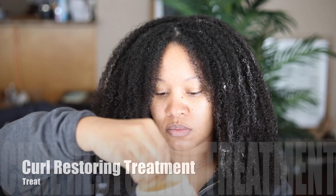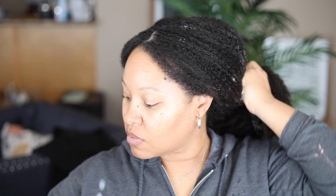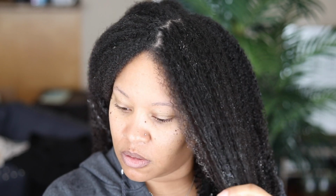After rinsing out the shampoo, I'll be using the curl restoring treatment. Typically, I deep condition every other wash day. That just means if I wash my hair every week, I deep condition every other week. The curl restoring treatment has the proper balance of moisture and protein, which is the foundation for bomb elasticity, which essentially means stronger hair that breaks less, right? So this step is going to be highly beneficial when it comes to your hair taking shape for any style, but especially curl defining styles.